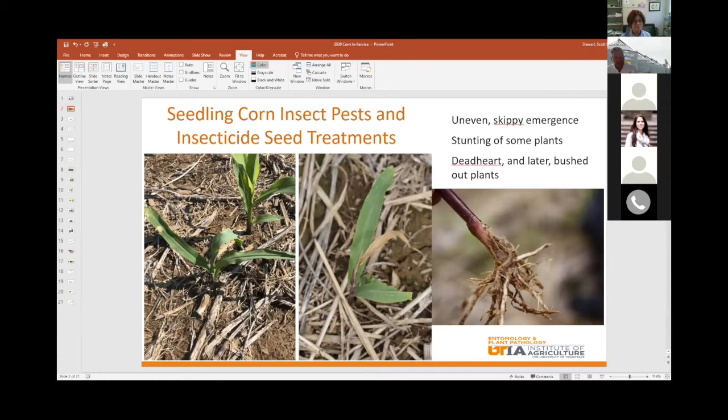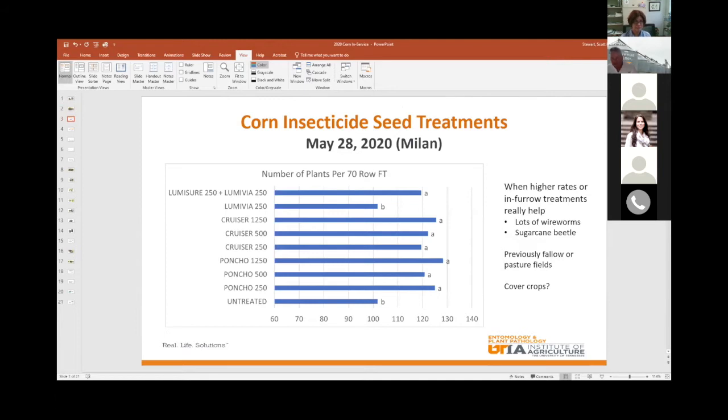Again, another thing I scout for, besides just the plants and dead heart, is uneven stands, and I also look for uneven plant height. Typically, if you don't see dead heart, but you see some, I guess you'd call it sublethal effects, you start looking at the plants that are stunted or delayed in the field, and those plants have some kind of damage to the corn plant.